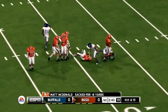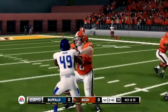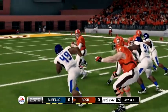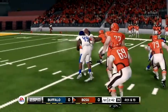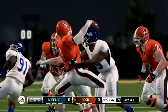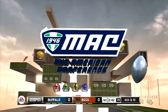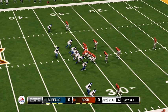And he's sacked. The defenders played the snap count perfectly. They found the path into the backfield and didn't let the quarterback get away. The sack makes this a 4th and very long. Back to return it.